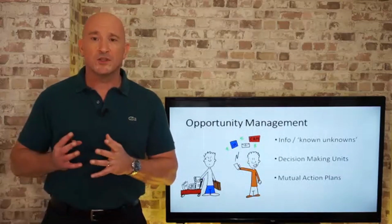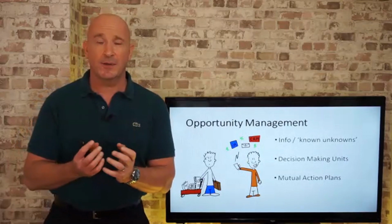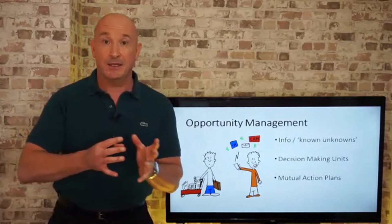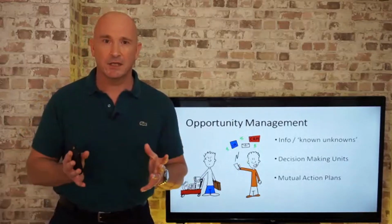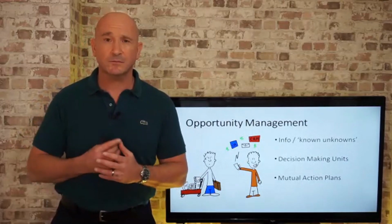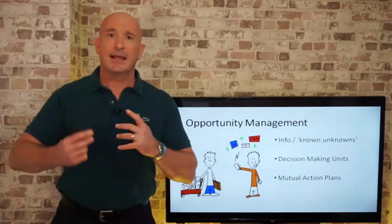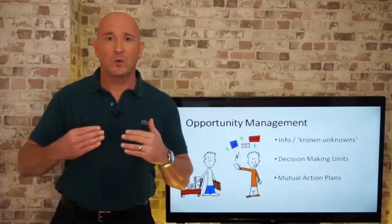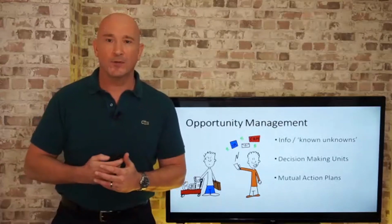Another element is opportunity management. So this is about information. It's about taking information about sales opportunities, working out what we know, working out what we don't know, and then doing something about that. Big part of this is around decision-making units. We know these are getting bigger. We know more and more people are involved in sales. So it's understanding who's who, what it is that they're trying to take from it. It's about developing mutual action plans. It's about showing how we can work with people to enable them to get the outcomes that we're promising.